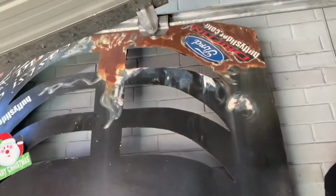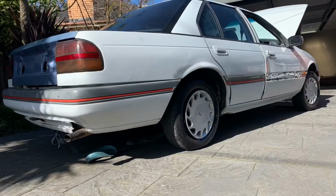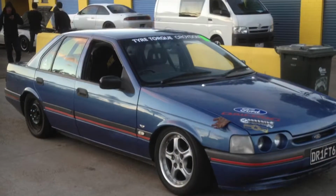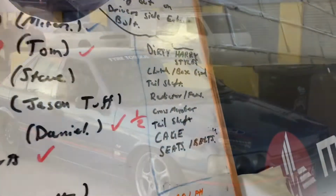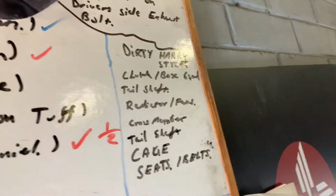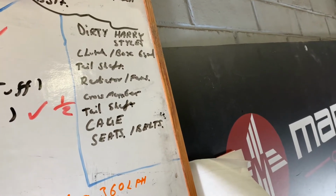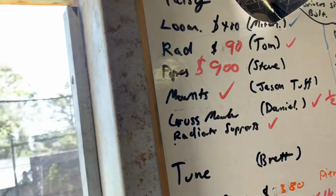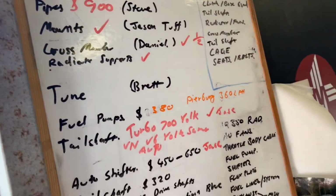God, hey, my original Drift 6 bonnet. She's seen a bit of weather, but could come out of retirement. So Dirty Harry Styles is on the list now. What do we need? Clutch, box, 6-speed, tail shaft, radiator, fans, cross member, cage, seats, belts, and you get a taxi. Probably need half the other stuff. Ah, good times.